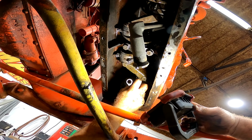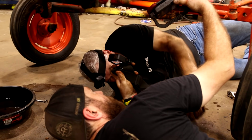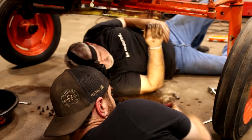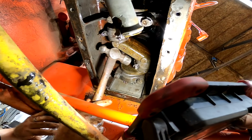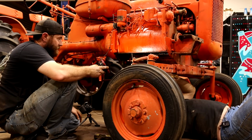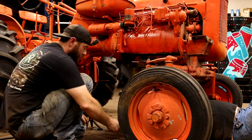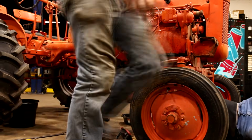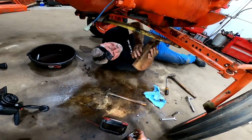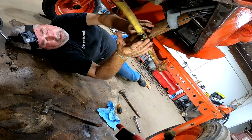Oh man, Lord, please let it turn. Get a little hammer to break that loose, you think? Probably so. You just can't get much of a swing on it. Almost need something from down this way. Hang on, let me grab some. What about something like this? Is that too long? That's oak too, so that'll work.